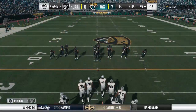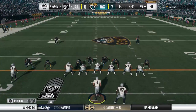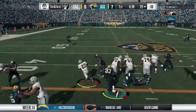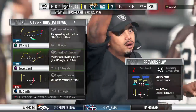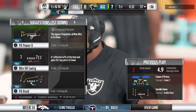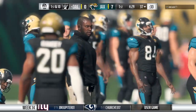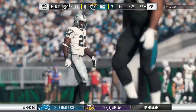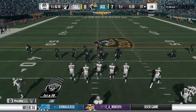And on 3rd down, a nickel formation here defensively. They'll run it now out of the gun. And he will have a 1st down as they get him to the ground at the 37. They only get 2 there, but on 3rd and 1, that's all they needed to keep the drive going. And a new set of downs here after picking up the 1st on the ground.